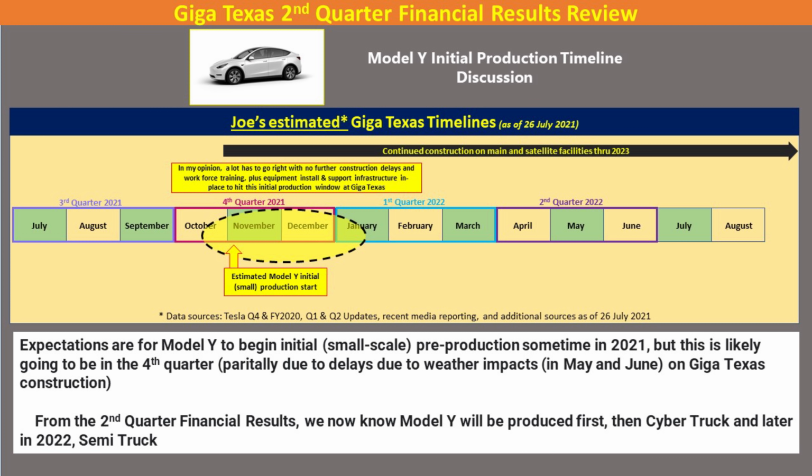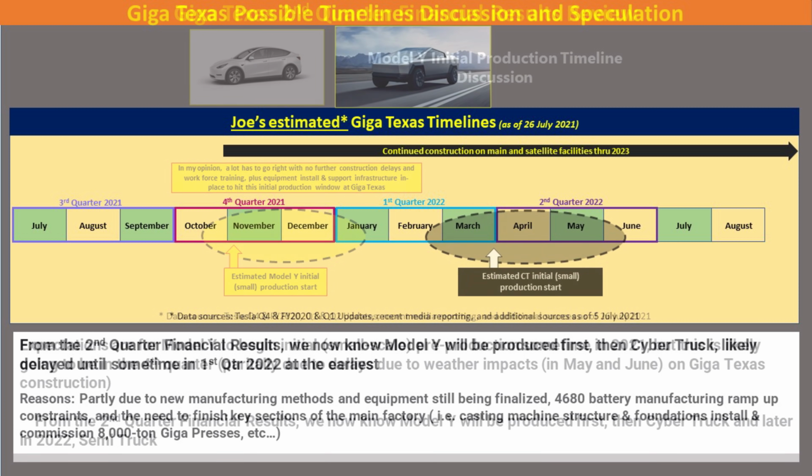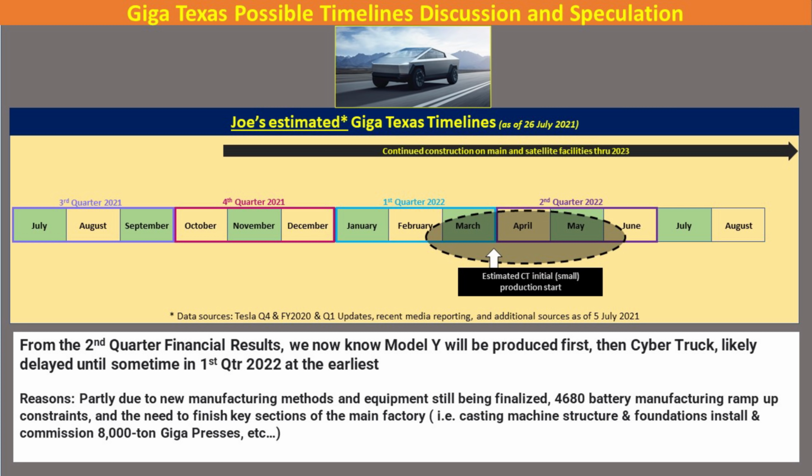And a slight revision to the timeline for the Model Y production. It looks like it's probably going to be in the fourth quarter of this year rather than maybe at the very end of third quarter. But there's still a lot that has to be done to be able to hit these targets, and everything has to go right. Still expecting it probably the end of fourth quarter with the volume production into 2022. And we also, as mentioned again, the Model Y will be produced first, and then the Cybertruck, and then later on the semi-truck.